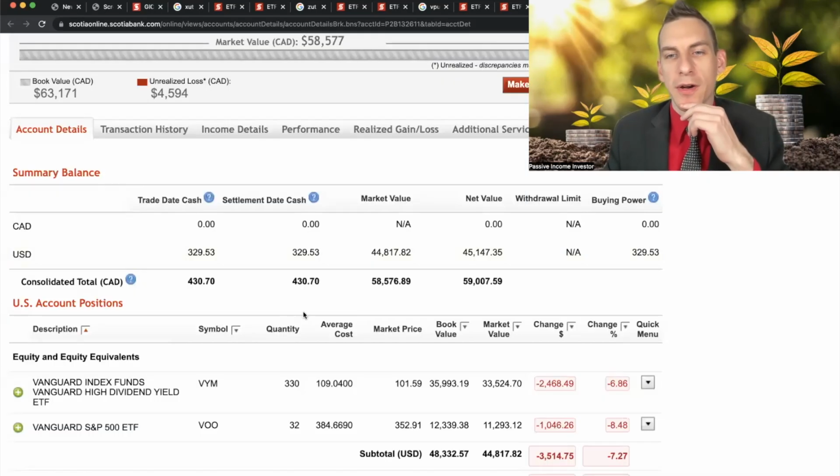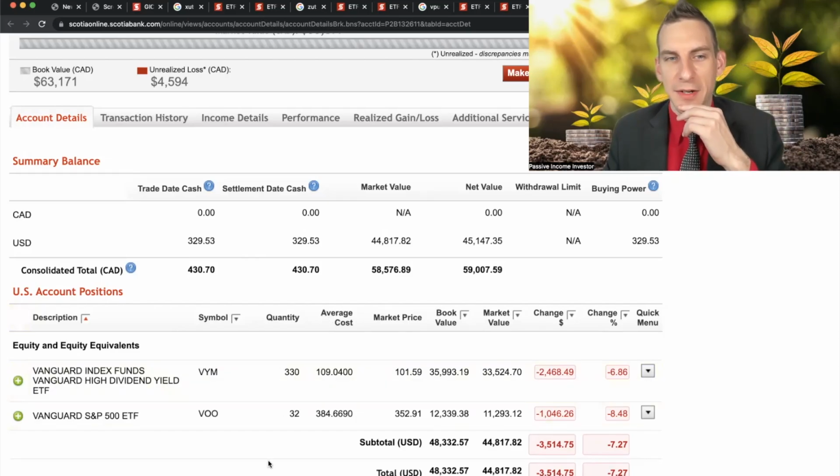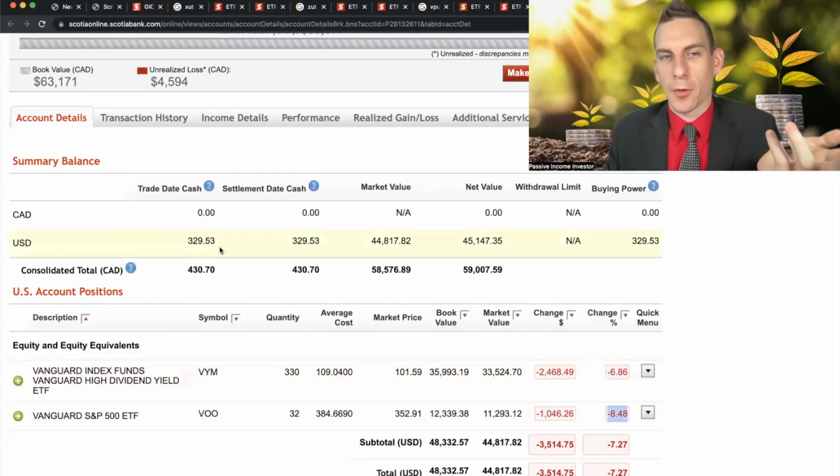Taking a look at my RRSP, again, these have been relatively null. They go down a lot because the S&P index has all dropped, but it's been flatlining for the last couple weeks here. But taking a look down on these positions like VYM, VOO, again, more dividends in here. Not probably going to do too much until that builds up.